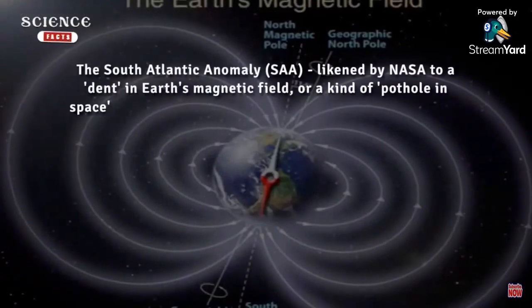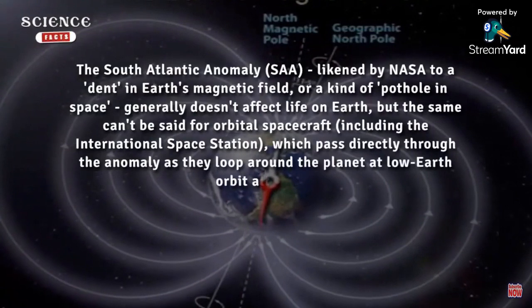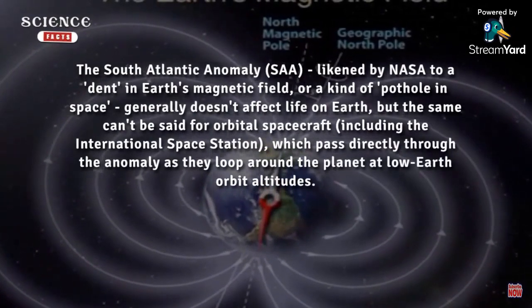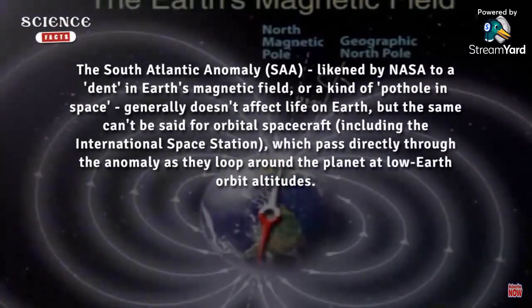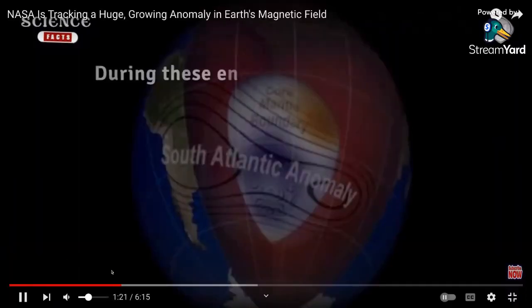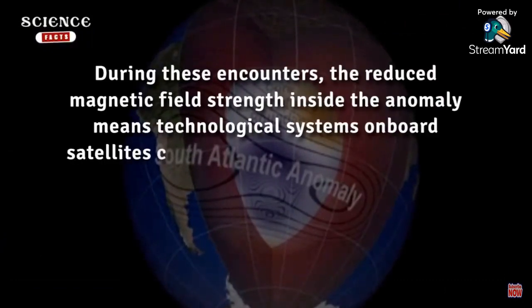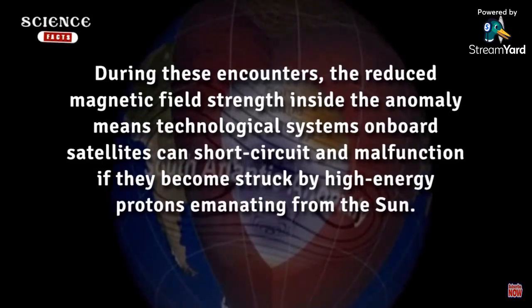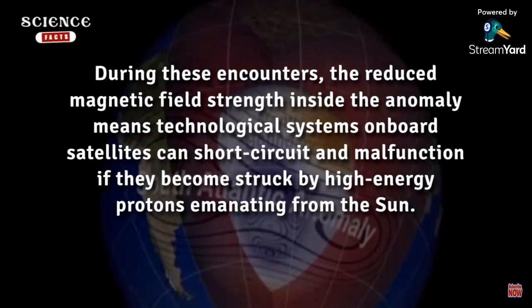The South Atlantic anomaly, likened by NASA to a dent in Earth's magnetic field or a kind of pothole in space, generally doesn't affect life on Earth. The same can be said for multiple spacecraft, including the International Space Station, which passed directly through the anomaly as it moved around the planet. During these encounters, the reduced magnetic field strength inside the anomaly can cause technological systems onboard satellites to short circuit and malfunction if they become struck by high energy photons emanating from the sun.